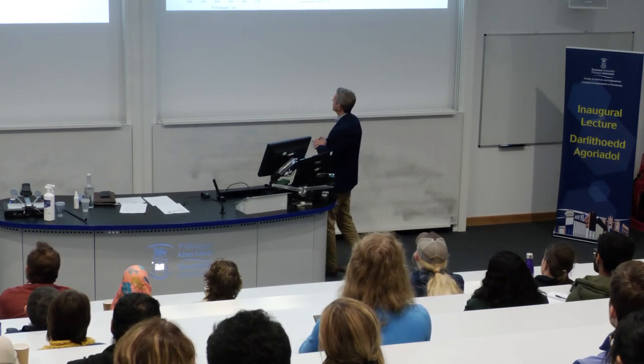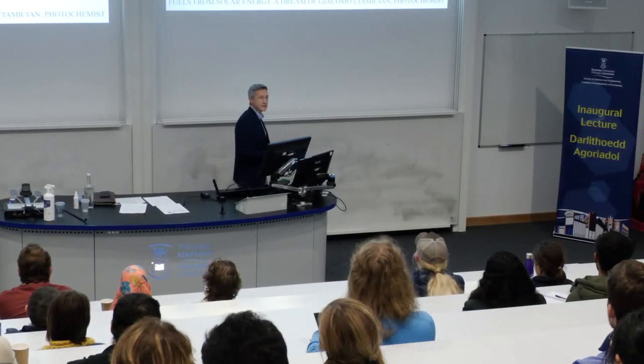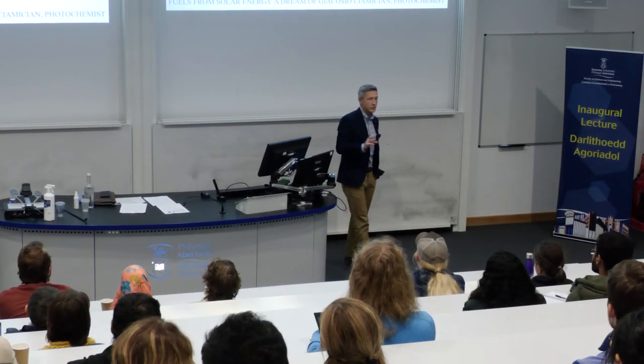We would then look at the interactions of these materials with DNA, study the quenching of their fluorescence emission. And we built up a really nice picture of the energy transfer along these polymer chains, to quencher units, as we call them, where the polymer interacts with the DNA. That pretty much summarizes my PhD research along those topics.